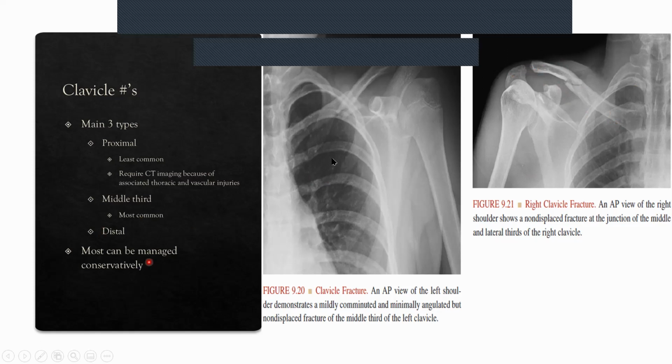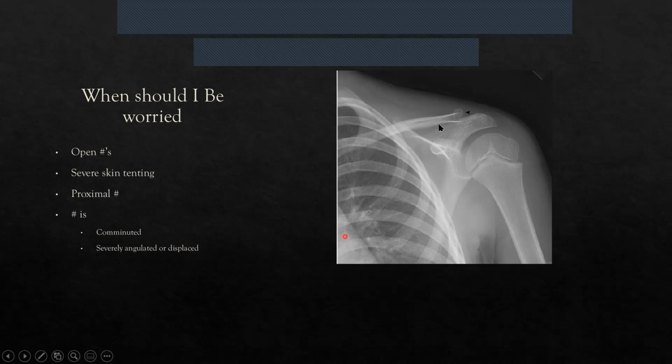Most of these are managed conservatively. In other words, you put the patient in a figure of 8 bandage, okay? It just keeps their clavicle still, because that's all that you really need with any sort of fracture. You just need to immobilize it, and then it heals over a matter of weeks, but it's extremely painful. The question is, when should you be worried about any sort of clavicle fracture?